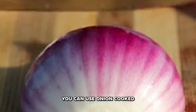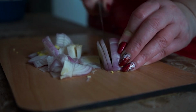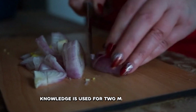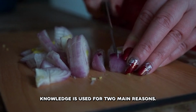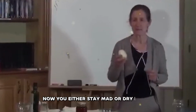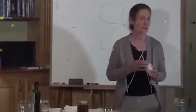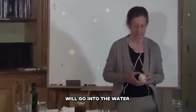You can use onion cooked or you can use it raw. And the cooked onion, in my knowledge, is used for two main reasons. One is for an earache. Now you either steam it or dry bake it, because if you boil it, some of the healing properties in the onion will go into the water.